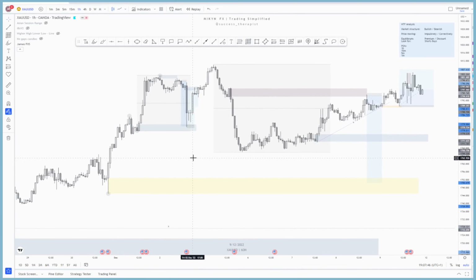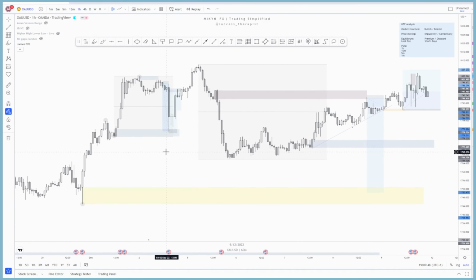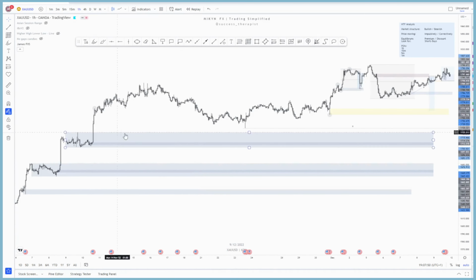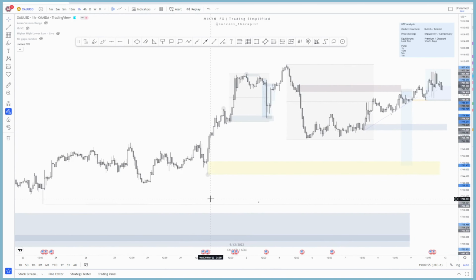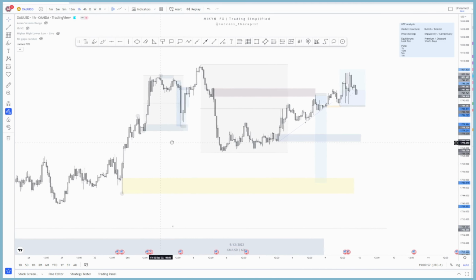And on the 1 hour current time frame, we can see some nice setups that we had. These are the zones we were looking at recently, and these are the trades that I took this week pretty much.